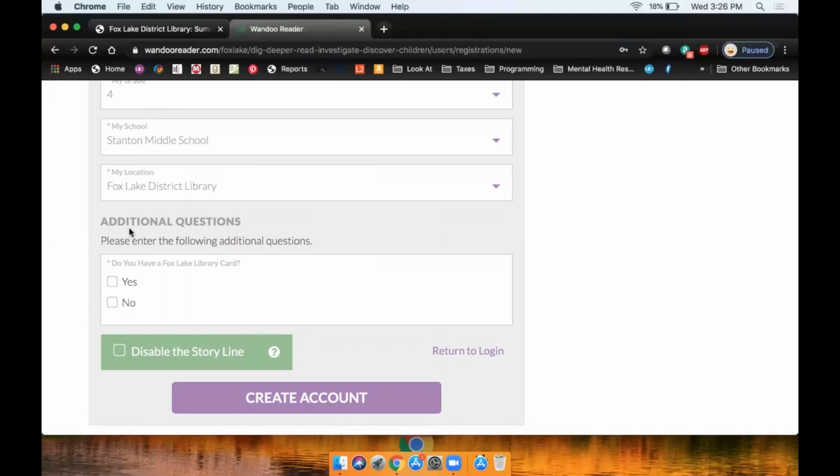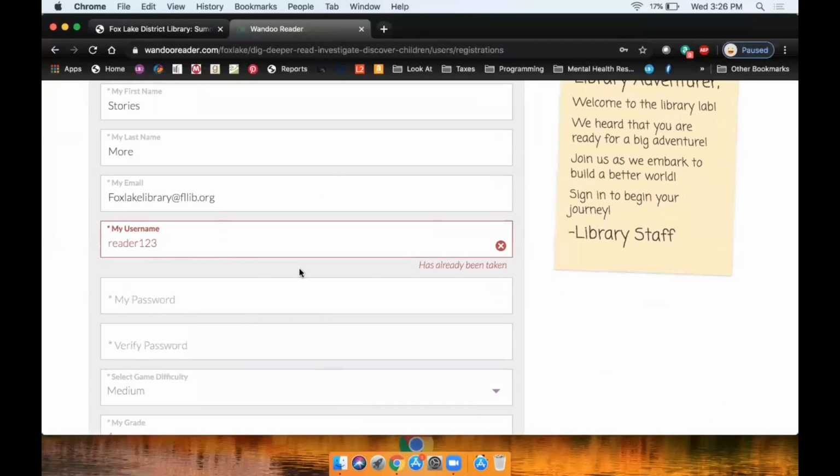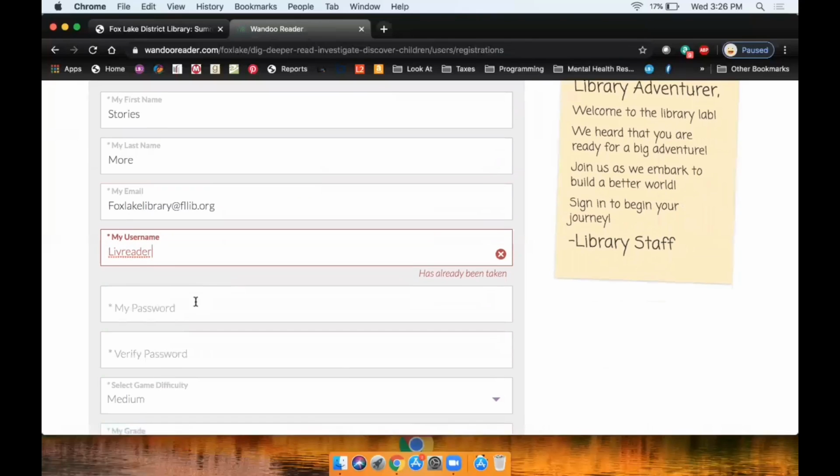Now, it's just going to ask you some additional questions here, and this is super simple. Do you have a Fox Lake Library card? I do, so I'm going to hit yes, and then create account. Oh, okay, so this is good. This username has already been taken. Totally fine. We'll just come up with a new one. Let's see. Alrighty, and then again, it's going to ask you to do your password over. No worries.